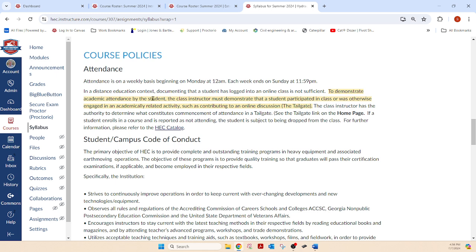Our attendance policy is something you need to know about. Of course, we don't take attendance every day. Our attendance is based on a weekly basis. Let's read what it means and what it takes to be counted as here. To demonstrate academic attendance by the student, the class instructor must demonstrate that you, the student, participated in class or was otherwise engaged in an academically related activity, such as contributing to an online discussion, which we call the tailgate. The class instructor has the authority to determine what constitutes commitments for attendance in a tailgate.